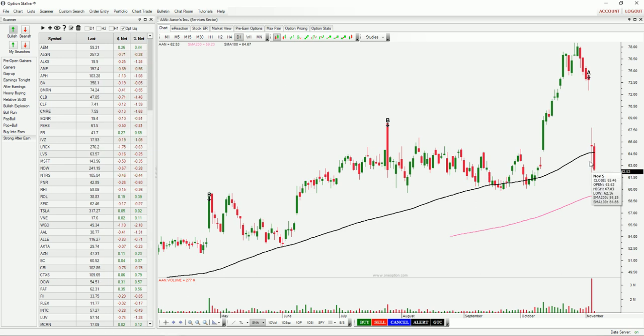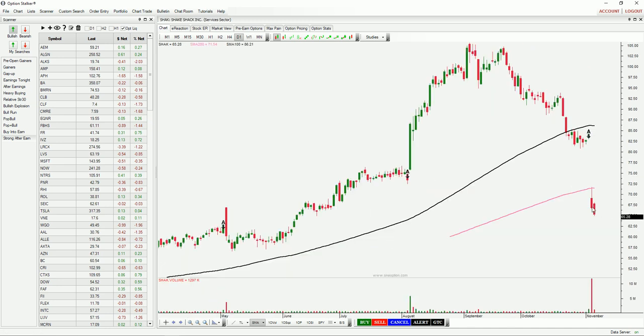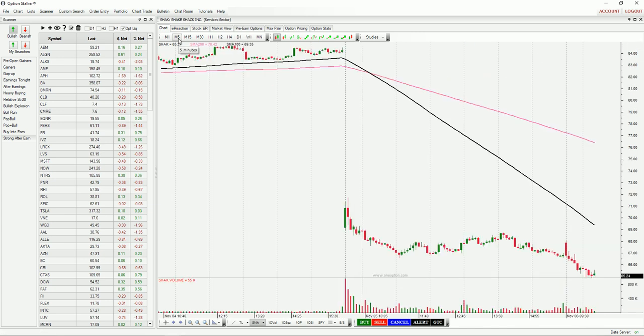AAN, there's another great short below that 100-day moving average. There's your earnings 2 days ago. Huge gap down yesterday, follow through today through that major moving average. Final one, SHAK. Big drop yesterday below the 200-day. Look at that selling, continuing to get momentum on the downside. I like that short as well.